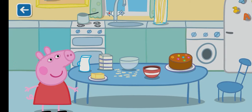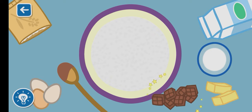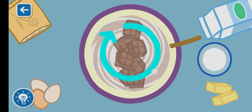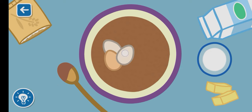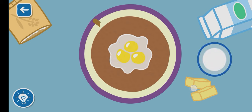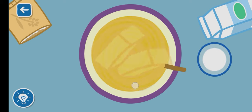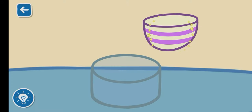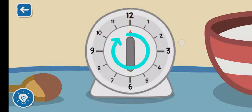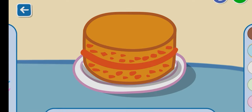Can you help Peppa make a cake? Let's mix the ingredients in the bowl. Tap to pour the cake batter. Set the timer to bake the cake. Time to decorate the cake.